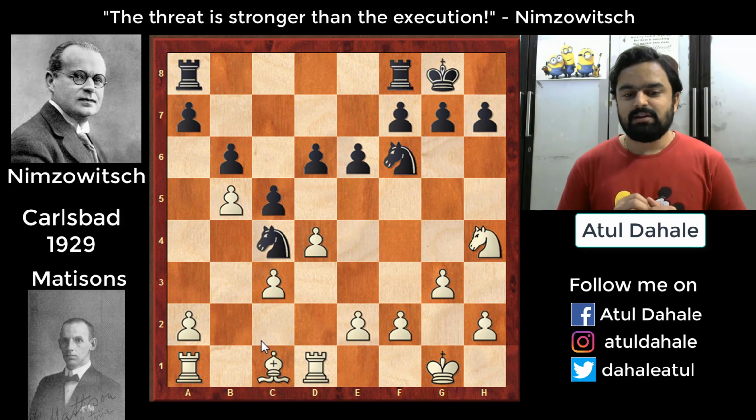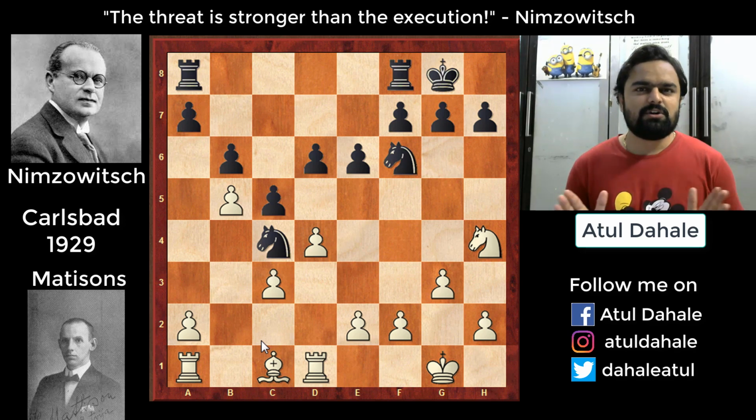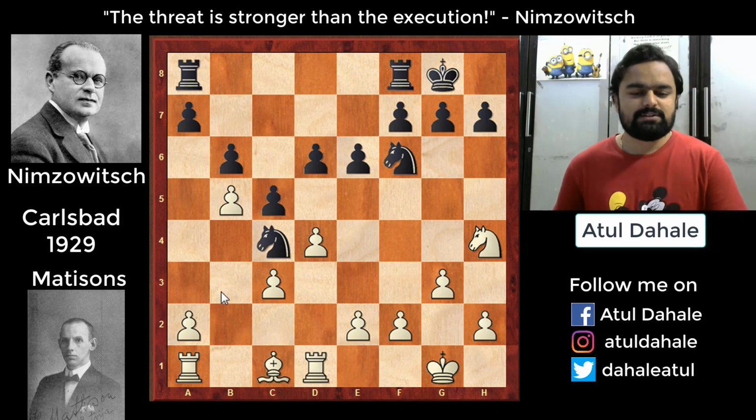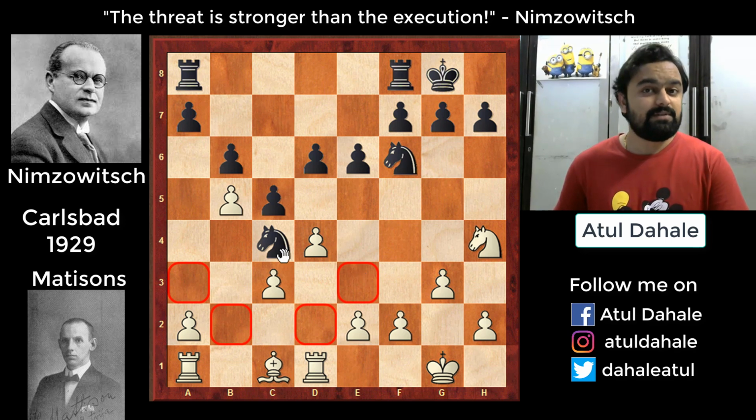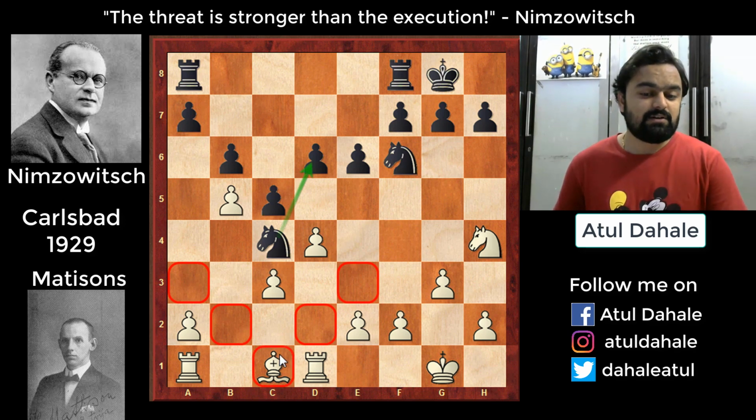What is really happening? Black's knight on c4 is very strongly placed. Why? Because now it is controlling the important a3 square, b2 square, d2 square, and also the e3 square. One more thing is that it is also doing the defensive purpose of supporting the pawn on d6. Another thing is that this bishop will be restricted now. It will not be able to go out anywhere so easily.